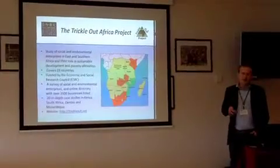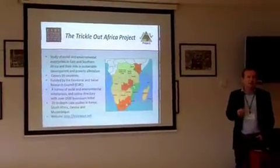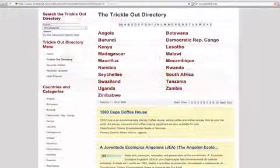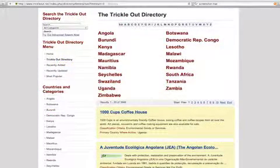As part of incentivising participation, and also as a key output from the project, we developed on our website a free online directory of social and environmental enterprises. Basically it's like a big business pages of alternative business covering all of those 19 countries, and it's searchable. As I say, it was one of the ways in which we felt our research could add value and give something back to the community that we were working with.